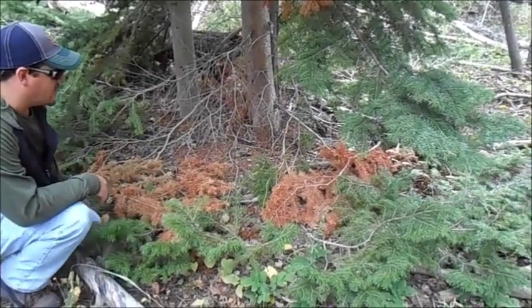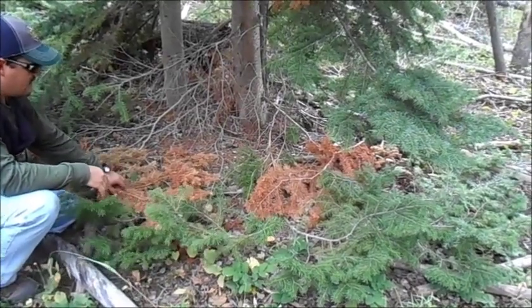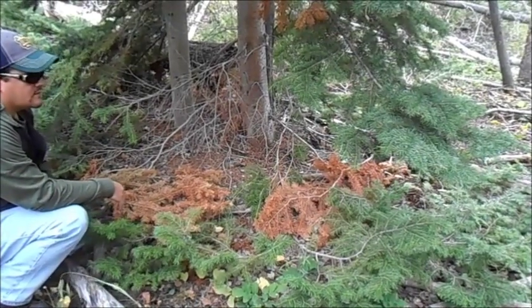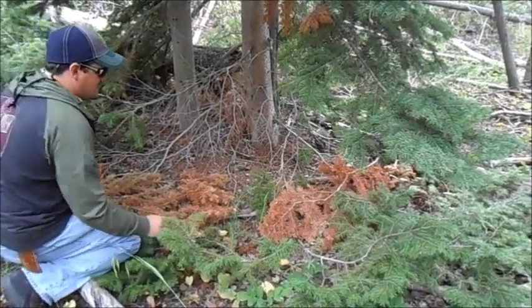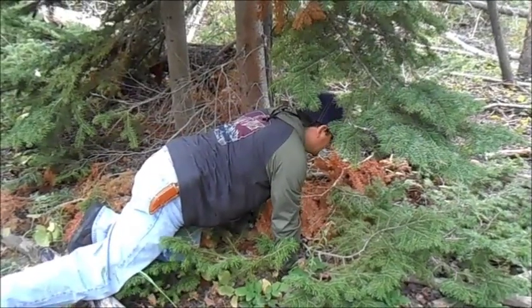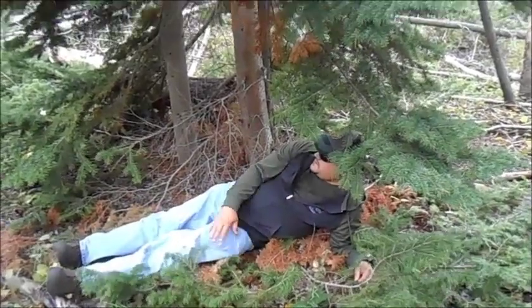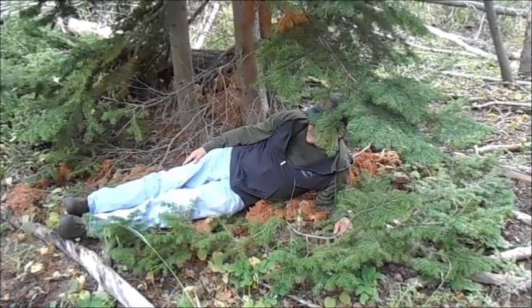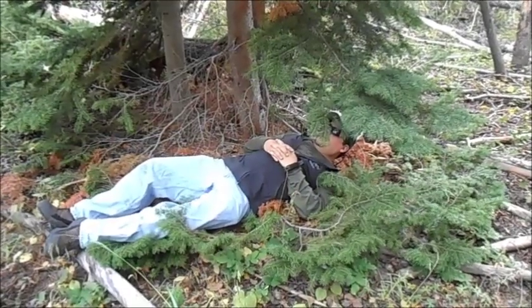Just not seeing much right now, but you can tell this was used a while ago, and maybe even recently. There's fresh and old, broken and brought and laid down here. You know, something with the ability to snap and make a nest made this, and I just want to lay down on it. Probably hasn't been used for some time. I don't know, something twice the size of me could lay under this, and I don't know, different situations, it's pretty comfortable.